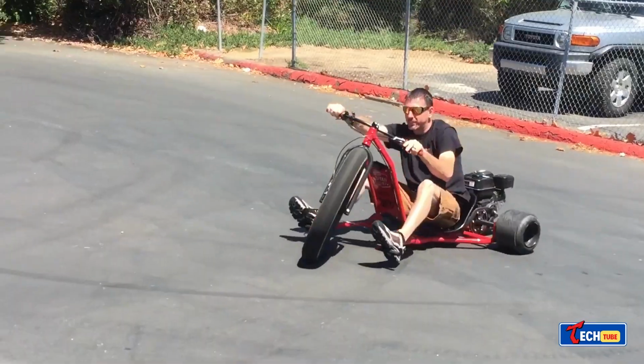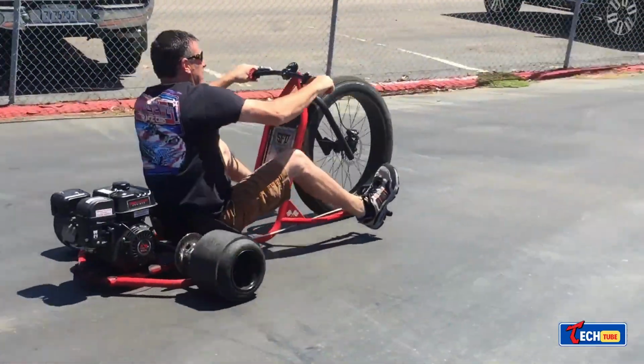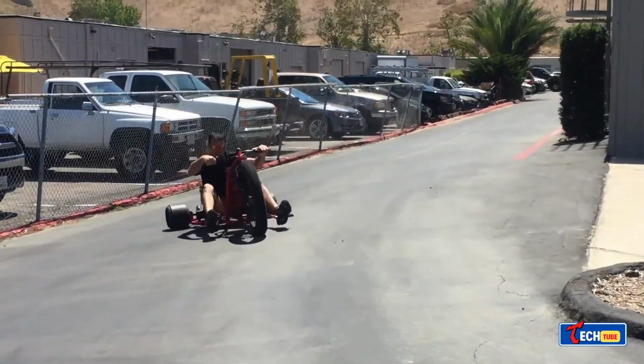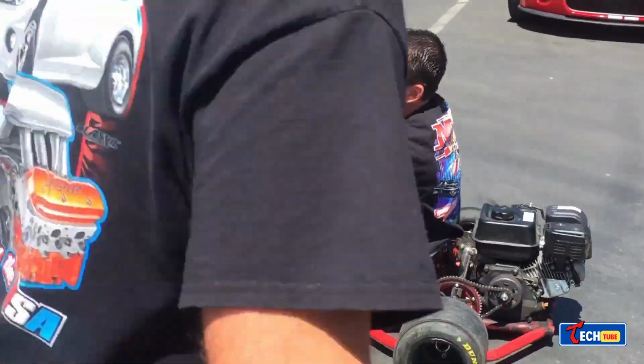With a low center of gravity, wide rear wheels, and a large narrow front wheel, these trikes promise an adrenaline-packed ride. Whether you assemble your own or go for stock models, custom options are available, with some exclusive models surpassing a hefty $2,000 price tag.